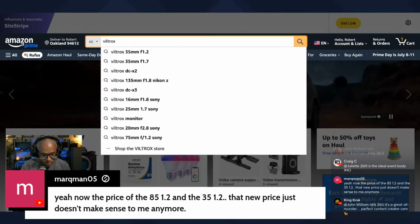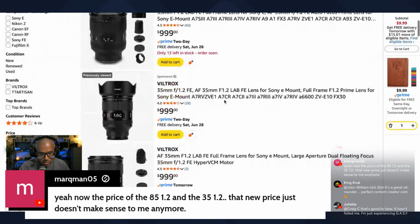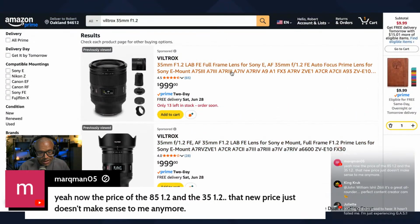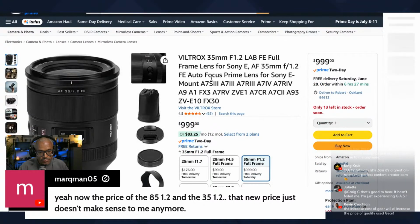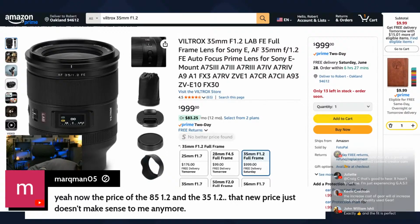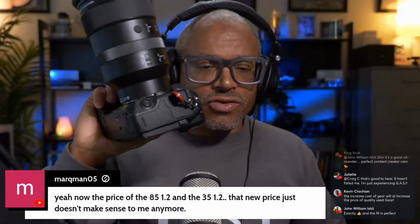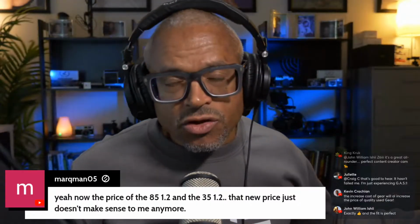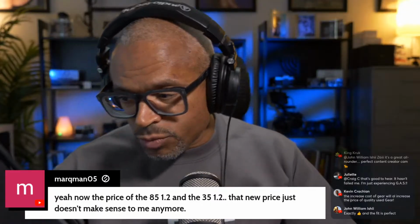Viltrox 35. Look at this. Here we go. Look at that. $1,000. Mark, man, when this thing finally becomes available on Z mount, 35 1.2 right there, L lens. That means the L lens, you're going to get the same quality out of this 35 1.8, build quality, etc. Right? And that 35 for $1,000.